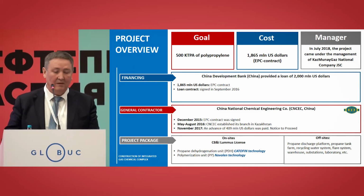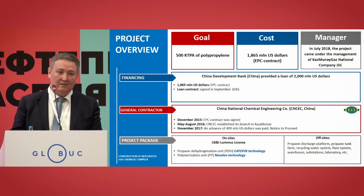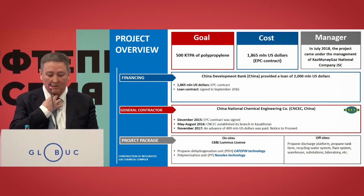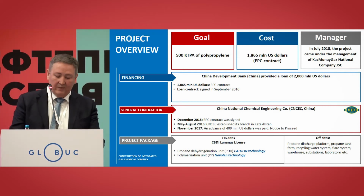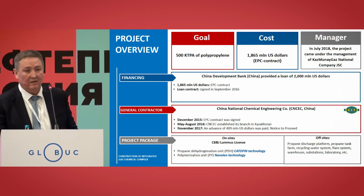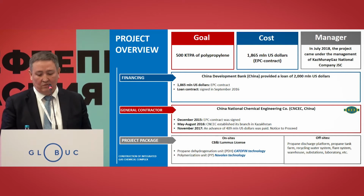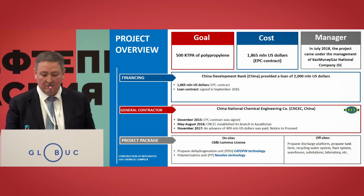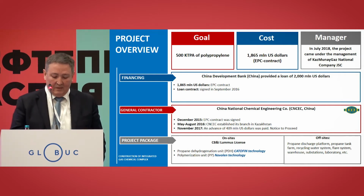Now let us continue with the presentation proper. The project focuses on making 500,000 tons of PP per year. The EPC contract is $1.865 billion. The EPC contract was signed in December of 2015, and the construction permit was issued in November of 2017. In July of 2018, it passed under the management of Kazmunaygas, and ever since then we have been leading the project.